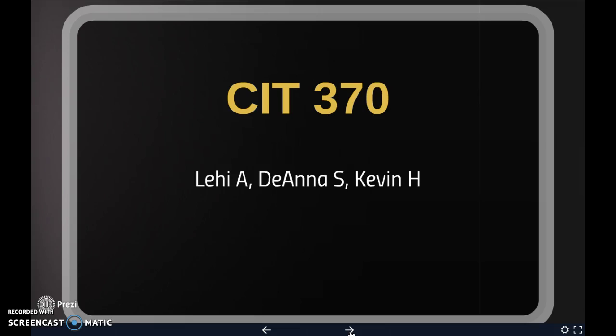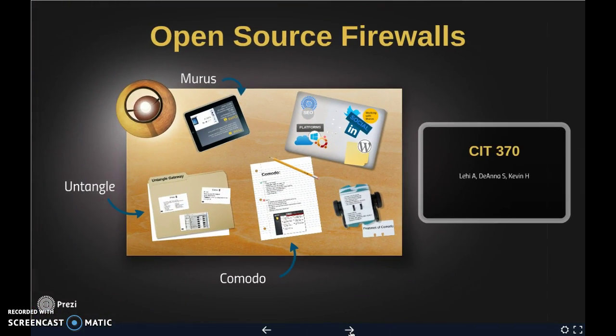But we all did some research on the different firewalls. Because I currently don't have a Windows operating system on my computer, I actually use a Mac, and not all firewalls are the same, so we had to make do with what we had. Anyways, let's get started with looking at the firewalls that we took a look at. We had three in mind as we were looking through: Untangle, Komodo, and Morris. I'm not sure if I'm saying those right, but well.